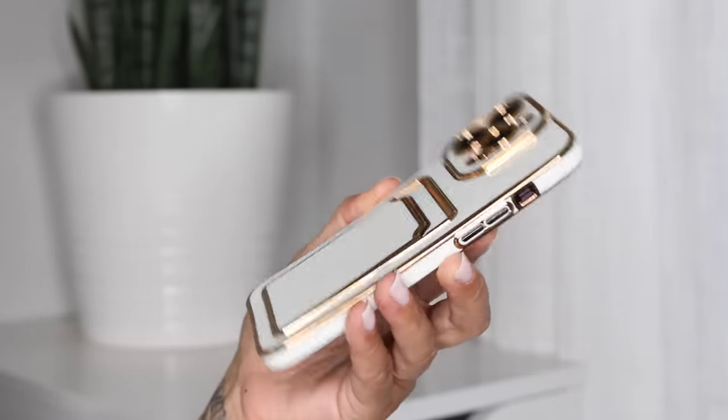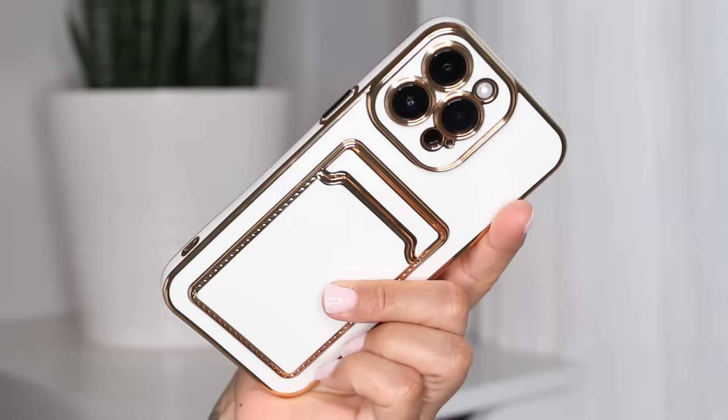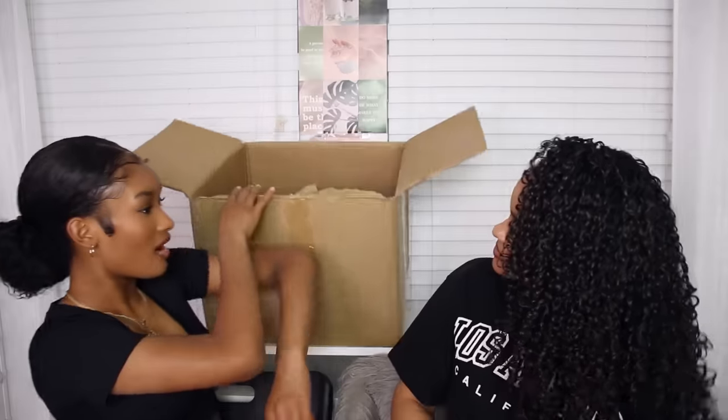Let me show you guys on my phone. And that's what it looks like on my phone. I love it. I'm not sure which one I'm going to use, but I'm going to be using one of these. I'm very excited. And I'm definitely going to be buying some more phone cases because all of these are so cute and they're super cheap, like I was telling you guys. So, super excited.